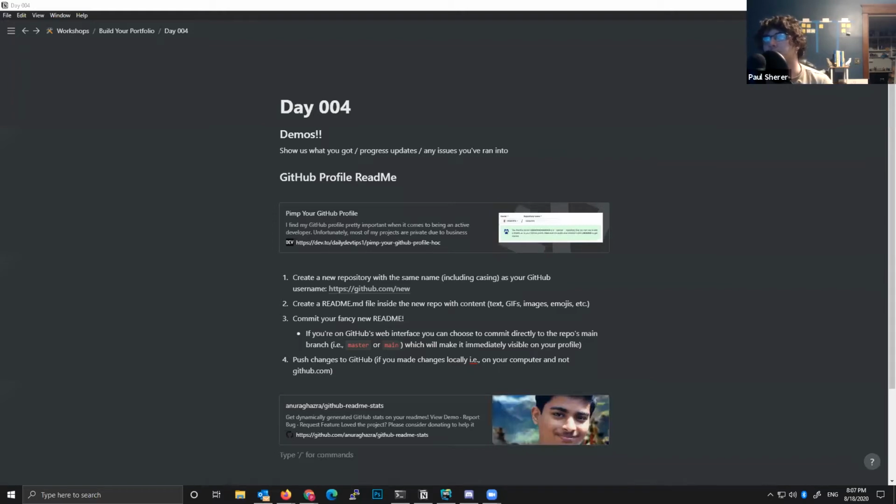I wanted to jump into this last topic, which is tangentially related to portfolios, kind of along the lines of the stuff we talked about last week with leveling up. But the new GitHub profile readmes seem to be relatively easy to set up. I have not even set up mine, so I figured I'd walk through that tonight. They look cool, and they look really interesting to put on the front page of your GitHub profile instead of the boring default that GitHub offers. So we can dive into that. Probably won't take too long.